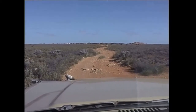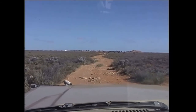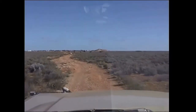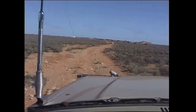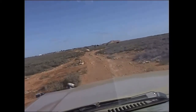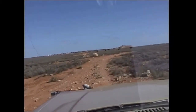Just coming into Cook. Some of the worst of the road still to go, but it's been like this for the last 20k. Before that it was like it intermittently, although not quite so bad. There's hardly a visible route. No. It's just rock strewn. Rock hopping.